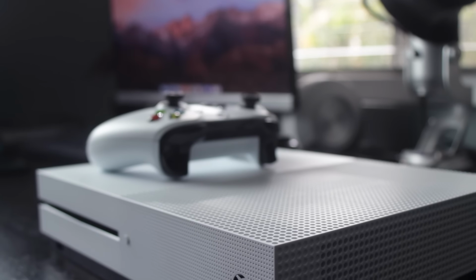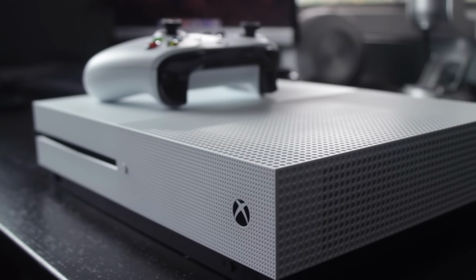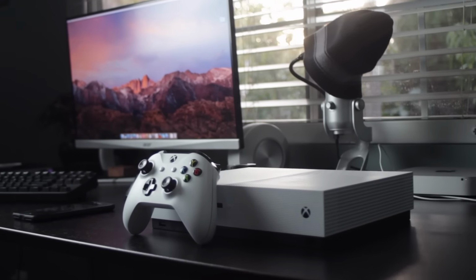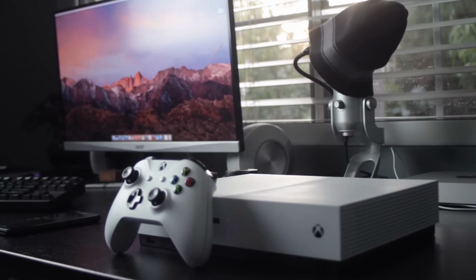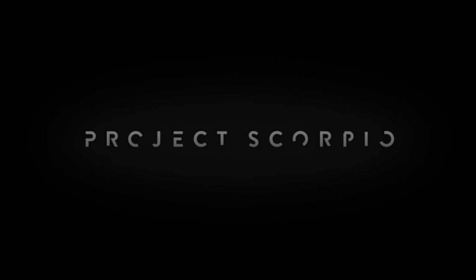Now, should you upgrade from an older Xbox? Personally, I don't think it's worth it, unless you have a fancy 4K TV and want to enjoy some 4K content. Because we all have to keep in mind that Project Scorpio is coming in less than 4 months, if not earlier.